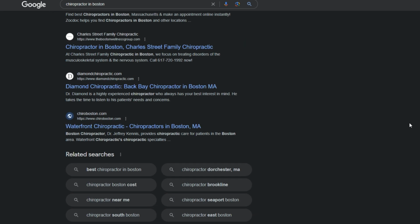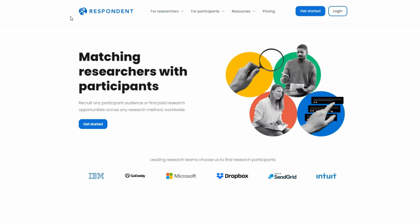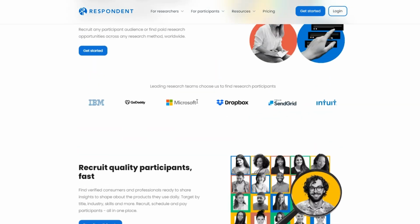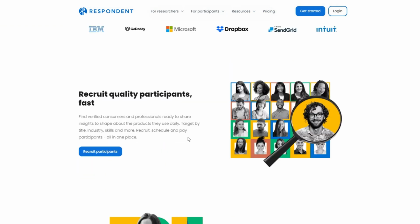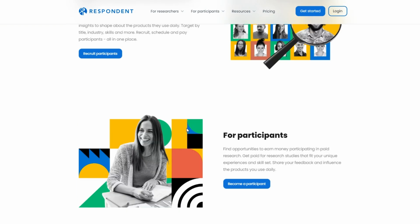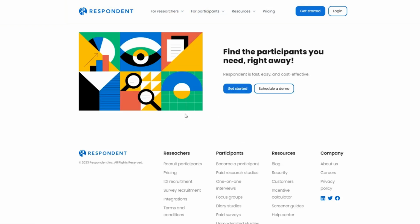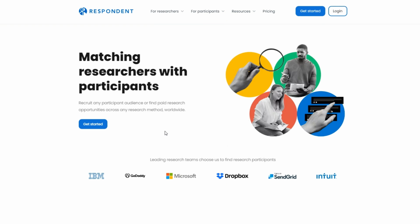Method number 4 for making money online through Google searches involves using Respondent.io. On this platform, you have the potential to earn up to $700 per hour. The reason for such high payouts is the involvement of major companies like Microsoft and Dropbox, who utilize this website for research purposes. However, it's important to note that this method is more involved than the previous ones, as it requires substantial effort in conducting numerous Google searches and gathering extensive information. The compensation, though, is quite lucrative.